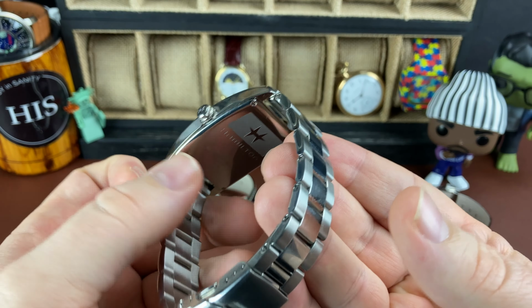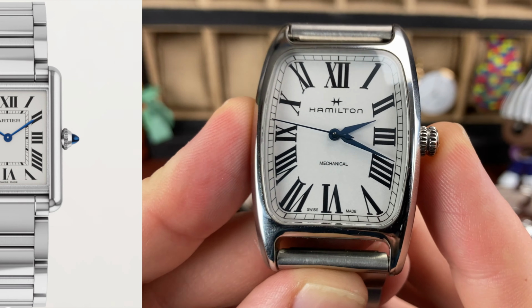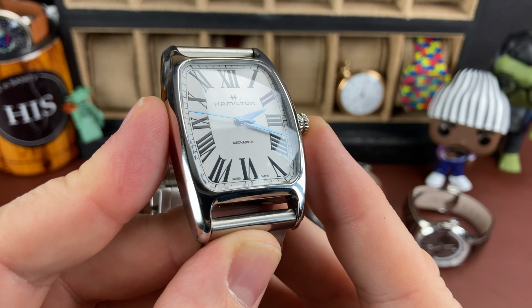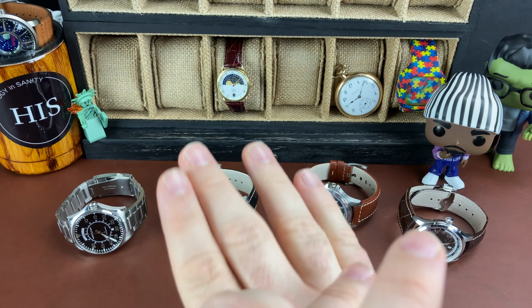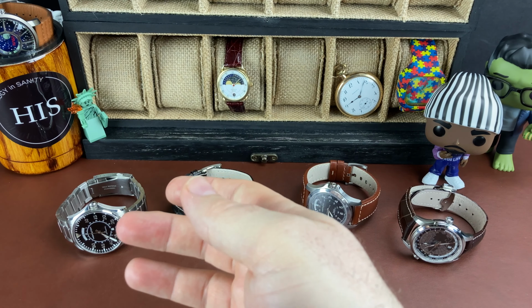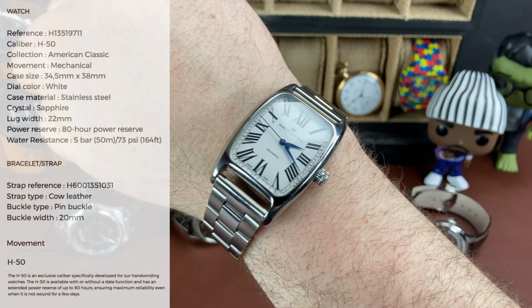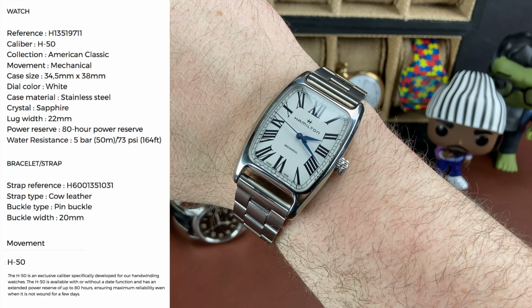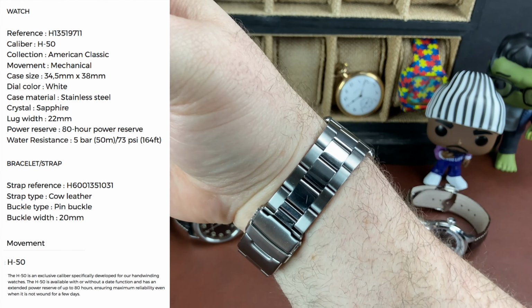It's a hand wind watch, which I also love, and it's got this whole Cartier Tank kind of aesthetic going on with the blued hands. If I can get that to glimmer in the light, the blued hands pop off of this thing all the time. But let me throw this on wrist, because the reason why I like this so much compared to many of the others is that I call it Josh size, right? It doesn't look like a tiny little thing on an 8-inch wrist. And I really, really enjoy that.